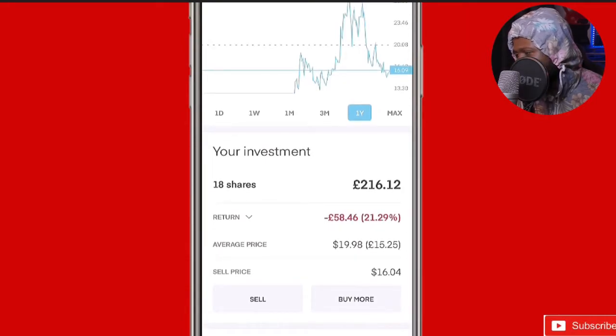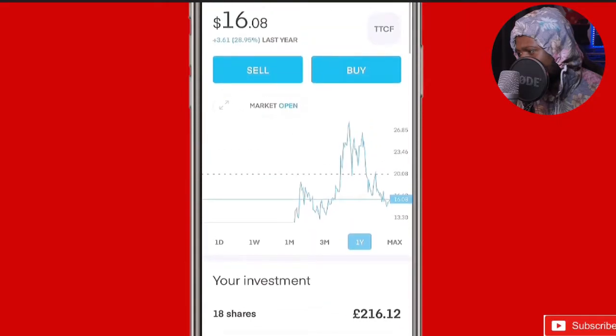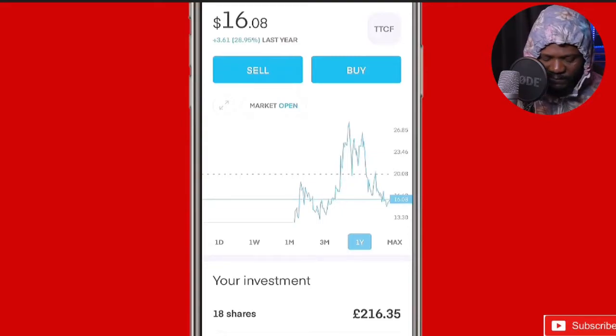Now we're down at $16. I bought in at just below 20 on my average price, but it was a lot cheaper than that originally. We're down 21%, but at these prices I will definitely be adding more, but I haven't got any more in this current portfolio. When there is more free cash in this portfolio, I will build this position. I'm very bullish on Tattooed Chef overall.